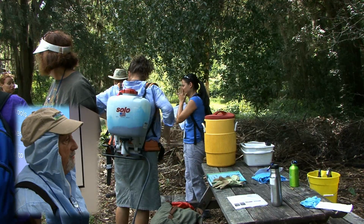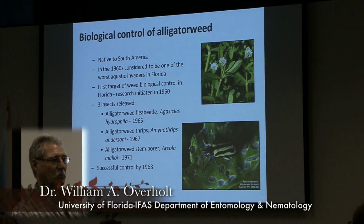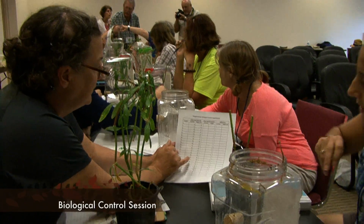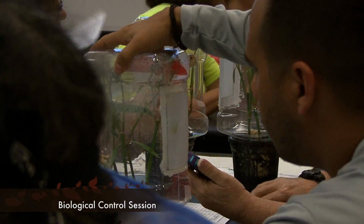What we're going to talk about now is using natural enemies to control plants. So we need to find those ones that are very specific so that when we bring them in and test them and eventually hopefully release them, we can demonstrate that they will only feed on the target plant.